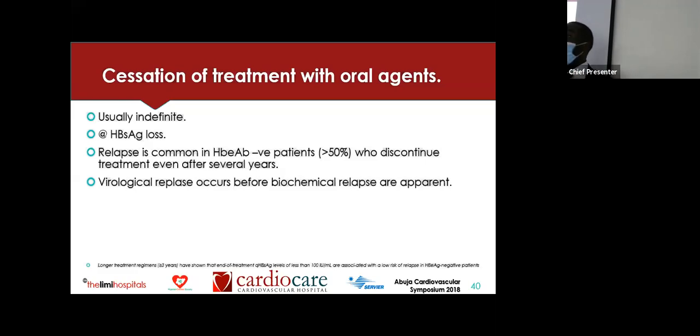And it's important to monitor this. There's a man, when I was working in a teaching hospital, who had been on treatment for a long time, but just stopped for a while. He came in in a coma and he passed on. He was a very big man.